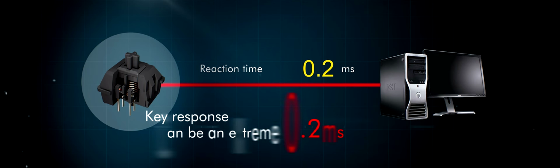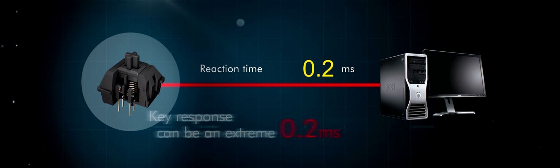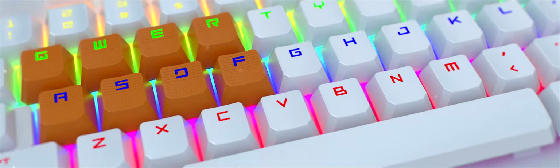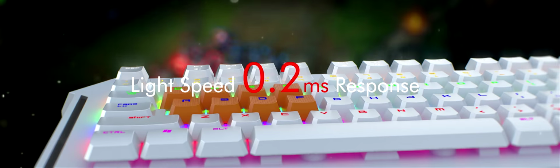Key response can be an extreme 0.2 milliseconds. Light speed 0.2 milliseconds response. Let you enjoy the light strike gaming experience.